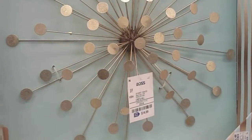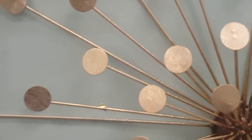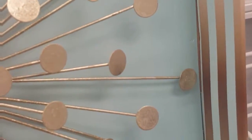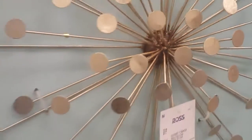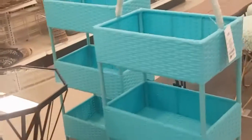Okay, y'all. Now look at this. And I'm taking a video of it because I know that I can make this. I know I can. But I'm loving it. I just want it to be larger. So, definitely gonna make that. Oh, they have this pretty teal colored organizer. That's the color. That's beautiful in color.